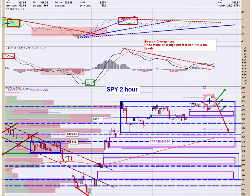SPY 2-hour. Got the big gap higher this morning, and it's held rather nicely here. So we're at the highs. We've broken out of this $14 trading range. So from a technical standpoint, as long as we can hold 364 down here at the prior highs, we could look for a move up towards the low 370s. So, I mean, that looks good.